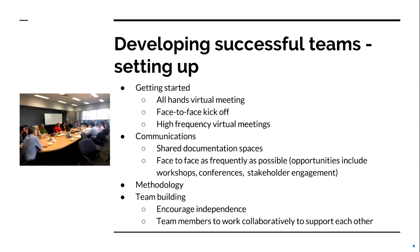So how might you set one up? Getting started, I generally like to kick things off with a virtual meeting first, to get everybody in the same room, set some expectations about the milestones and deliverables of the project and what sort of culture you want to embody. Then use that as an opportunity to raise the planning for a face-to-face kick-off meeting and start to gather people's availability.